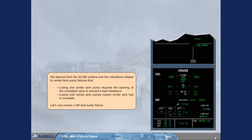We learned from the ECAM actions and the indications related to center tank pump failures that losing one center tank pump requires the opening of the cross-feed valve to prevent a fuel imbalance. Losing both center tank pumps means center tank fuel is unusable. Let's now review a left tank pump failure.